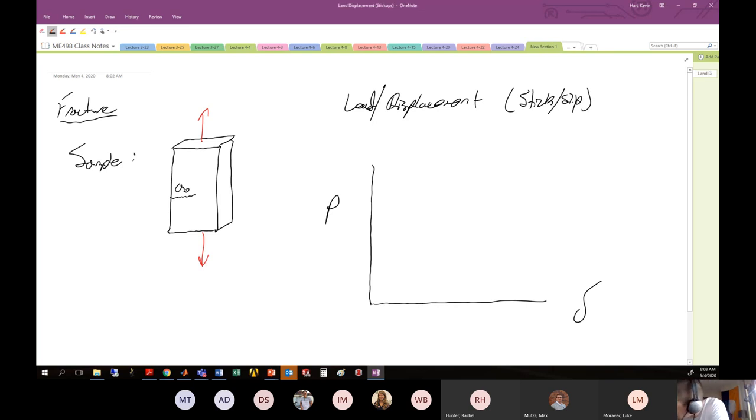If that's the case, we load up, we load up, we load up. We hit some point where we can't handle it anymore. Our material is going to fail. So it does that, and we have this release of energy, and we lose a bunch of energy to that crack propagation. So we're loading up and we propagate that crack that amount of length. Maybe we load up again, and now we have another failure event that looks like this, where we've released some load, and that's corresponding to that additional crack length, and so on and so forth.